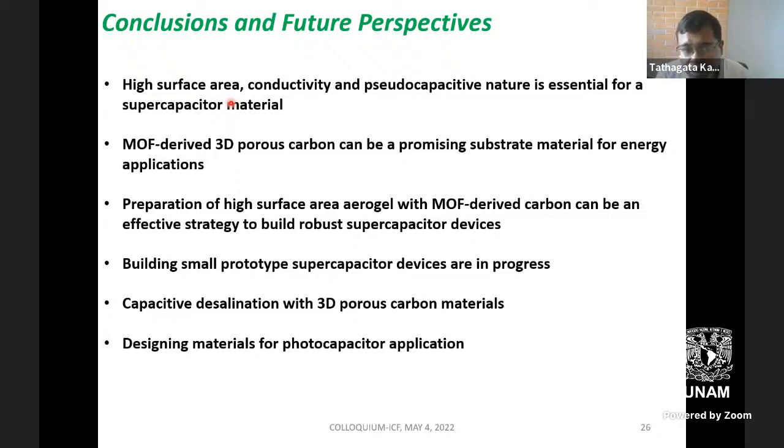We are currently working on designing aerogels with metal organic framework derived carbons to build a robust supercapacitor device. We have these kinds of stable structures of aerogels, and we are trying to devise a material to design a supercapacitor device. In our laboratory at ICF, we are also trying to build a small prototype supercapacitor device. In the current work in progress, our first idea is maybe to light a small LED bulb with the kind of materials that we are working on.